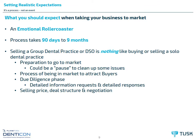Selling a group dental practice or a DSO is nothing like buying or selling a solo dental practice. Many smaller groups grow by acquisition, meaning the founder, owner, operators may have 10 locations as an example, and their goal is to buy 2 practices per year over the next 5 years and double their footprint from 10 to 20. And buying a solo dental practice and incorporating it into your business empire is a lot easier, a lot faster, a lot more simple process, candidly, than it is to take your 20 location business to market and sell it. The dynamics are completely different.